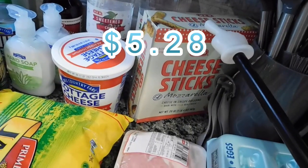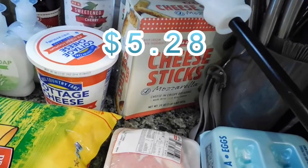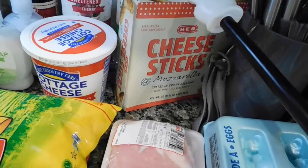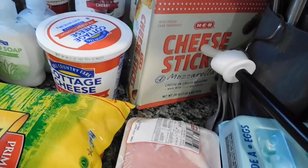I have been craving these so much. I got some a couple of weeks ago at Arby's when we were out buying groceries. I was trying to grab something quick for lunch, so I got some of these, and Jensen ate some, and he loved them, and he's been asking for them. So I thought, well, I'll pick up a box, and I'll just cook them this weekend, and we'll munch on those.